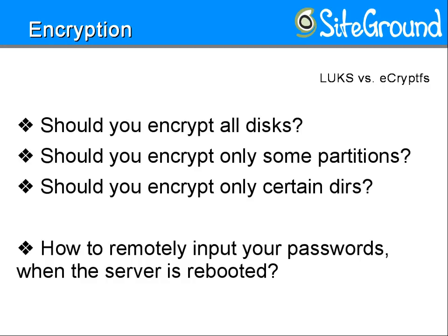Either you encrypt all of your hard drives, but you leave the boot partition unencrypted because otherwise you cannot boot. Either you encrypt all of your data or some of it. So, if you're encrypting all of your data, LUKS is your standard way of doing this, which is done with LVM. So you definitely are going to LVM when you're encrypting.